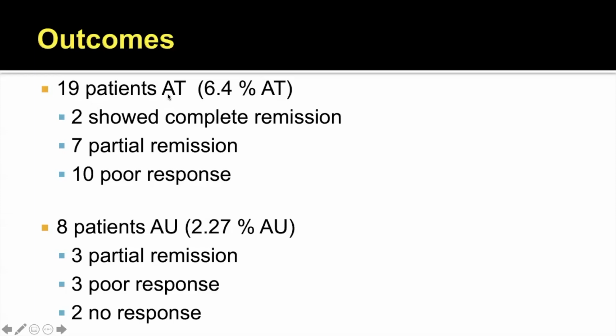Of 19 patients with alopecia totalis, everyone had some improvement. So that's important to note first. But about half of the patients had poor responses. 2 of the 19 had a complete regrowth, 7 had partial, but half had very poor responses.